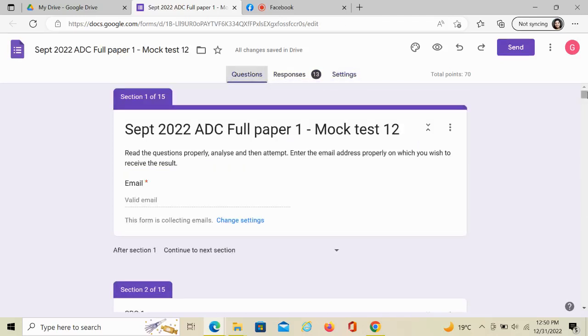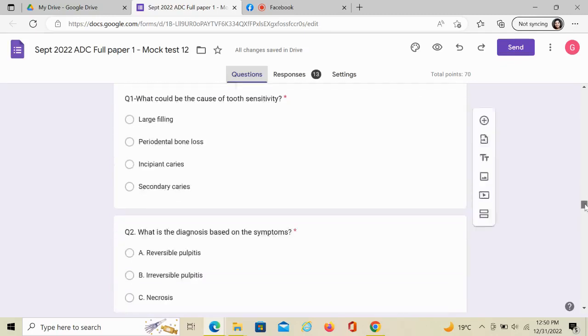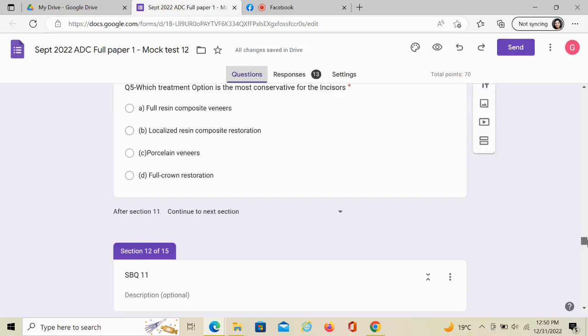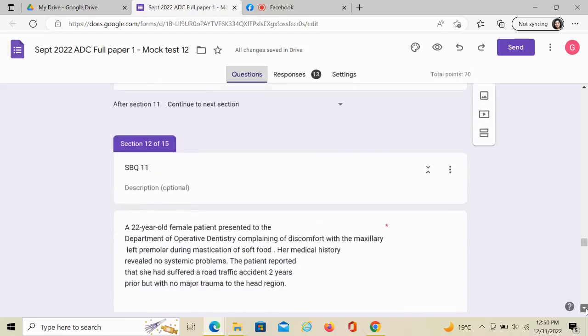Wow, again I pressed an arrow button. Anyways, let's go back to the same question. I hope all this is very clear, and we have finished SBQ 10. Now coming to SBQ 11.